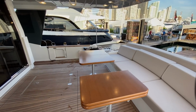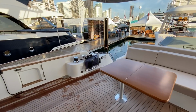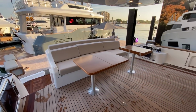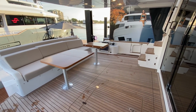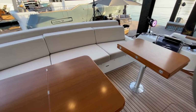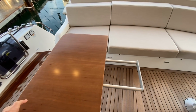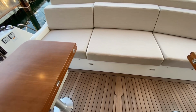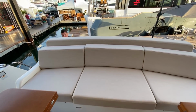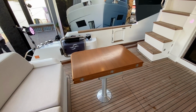In the aft cockpit, with the SIRENA 64, you have a tremendous beam, over 19-foot beam. And this cockpit is an example of what you get with that beam. You've got these two tables here that flip out, or it can be easily stowed. I really like this style because it's really easy to get to the center seat without having the table in your way. So I think that's a really nice feature.